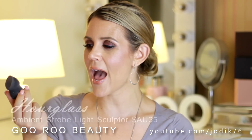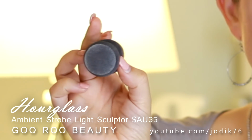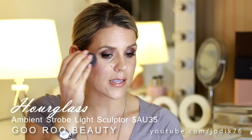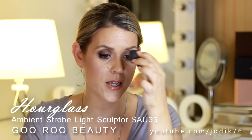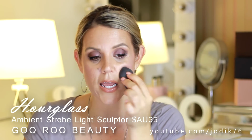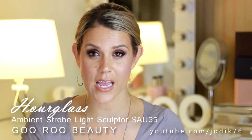And surprisingly, I have quite enjoyed the Hourglass sponge. They have released a little sponge designed to specifically apply those powders. I have enjoyed it. I don't think it's a necessity at, I think, about $35. This is not a must-have, but it's a nice to have. I think that it does a nice job of sort of blending in your blush with your highlighter. A brush could do the same thing.